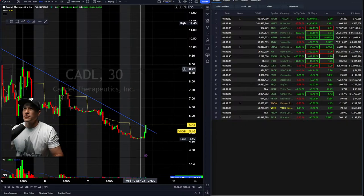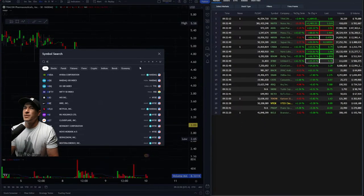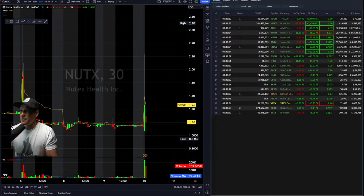Little more on cattle's first green day here. TCON fresh split, NUTX fresh split. Again, taking a few questions. Holler at me. No? Y'all don't want to?